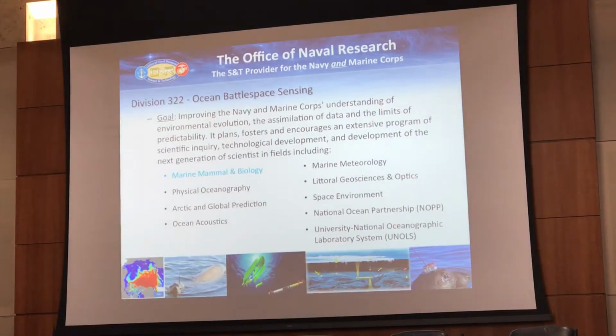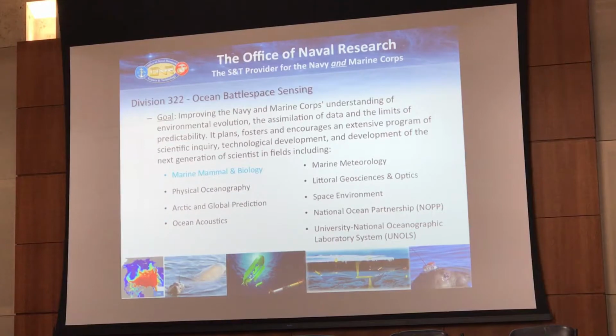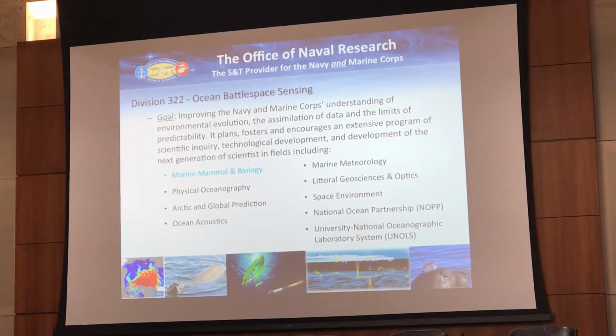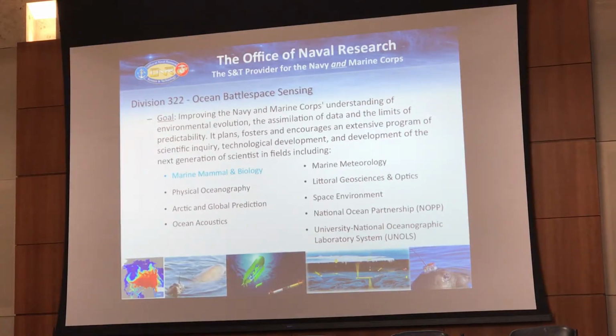322, ocean battle space sensing: the goal is a better understanding of environmental evolution, simulation of data, and the limits of being able to predict or model those environments. There's a lot of basic research that's been around for years, pushing technology development, and again, a lot of support for students in development. These are the various programs just within this division that are ocean related.